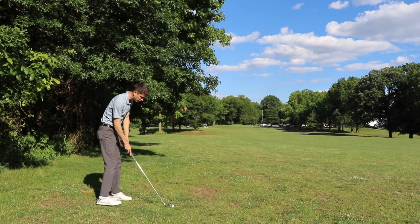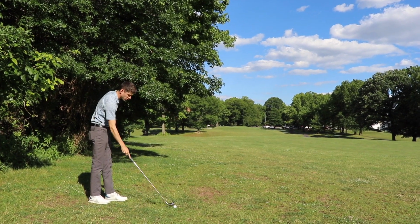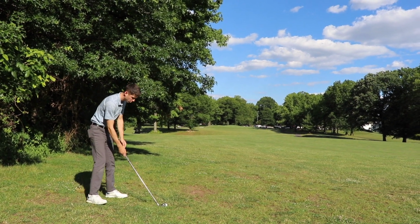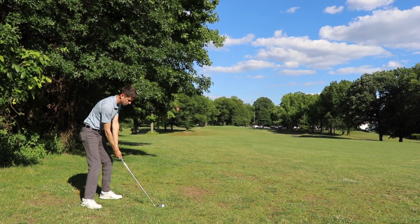We still have 205 to that front edge. So I'm hitting a 5-iron, which should stay plenty low with these trees right in front of us. So not trying to overthink this one. Try to hit probably a little low draw in there. Got to really step on this one to get it to that front edge, see what we can do.